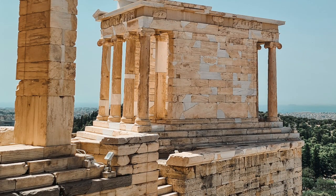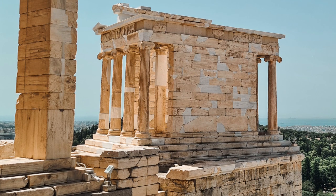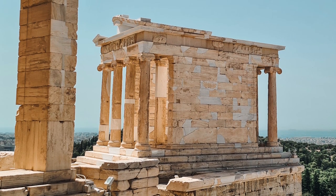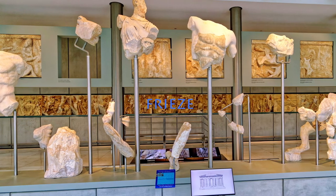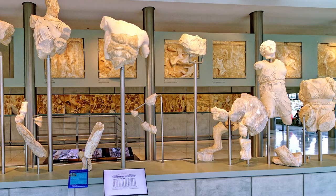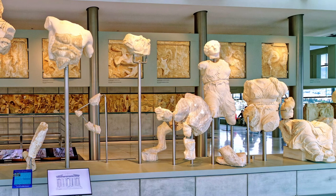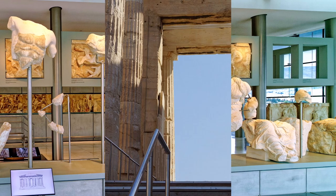Originally, gilded bronze sculptures would have sat atop the temple, and a wall decorated in sculpture would have surrounded the temple. It's important to realize that the friezes, metopes, pediments, and statues would not have originally been left as the bare white marble we see today, but would have been decorated with various colors.